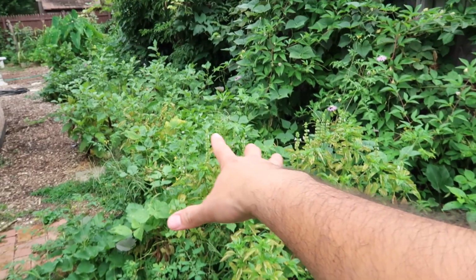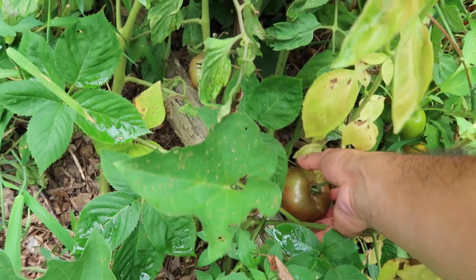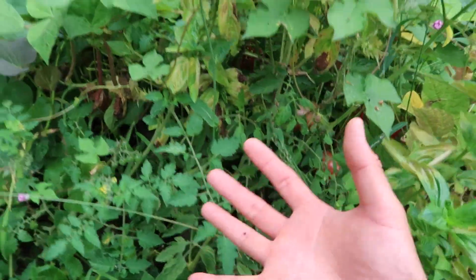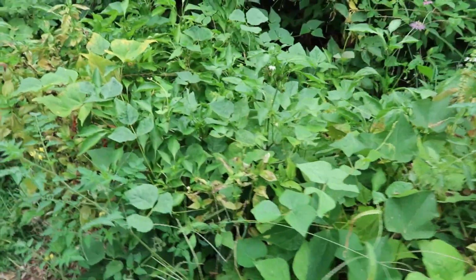This area here is planted with a bunch of different things. I had basil that was coming out of my ears. I had so much basil out of here. And I also have a volunteer Cherokee Purple tomato, and it has produced like 10 of those tomatoes, huge ones too, which has been great. I've also planted some red beans in here and let them dry on the pods so I can eat them in the winter months.